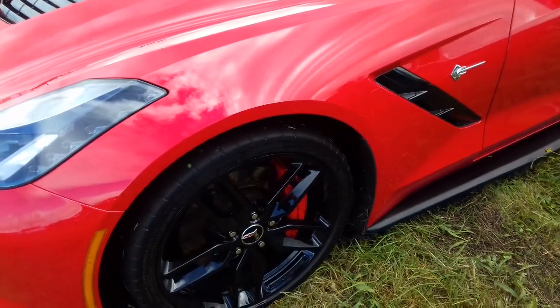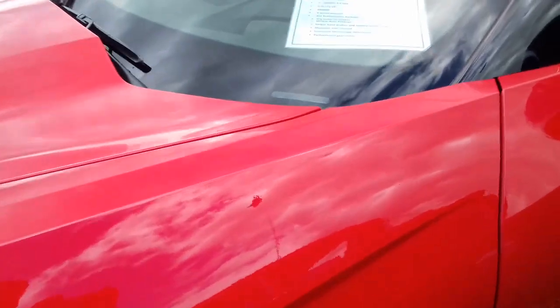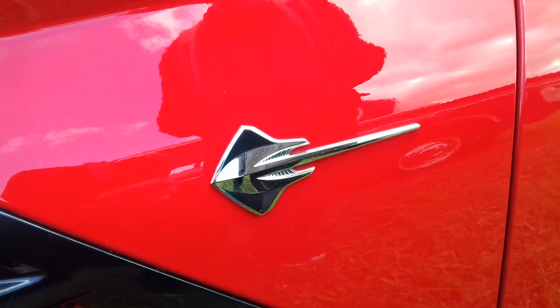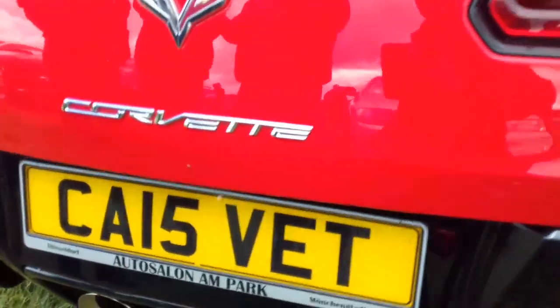460 brake horsepower. I love the Stingray badge. It is great, isn't it? They brought it back. Brought it back from the original Stingray. I love this, really.